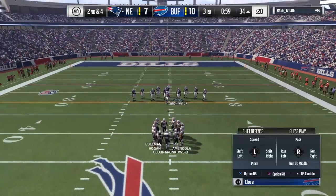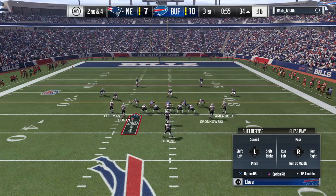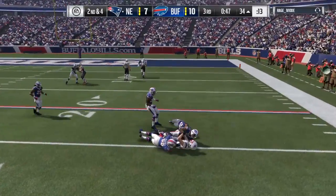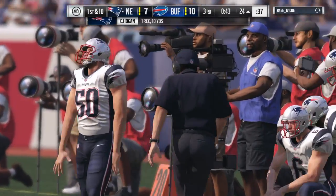And the 8th play on this drive coming up. Blunt, the lone running back. They'll set up to throw. And right side, caught, Hogan. And they'll be inside the 25 now at the 24.